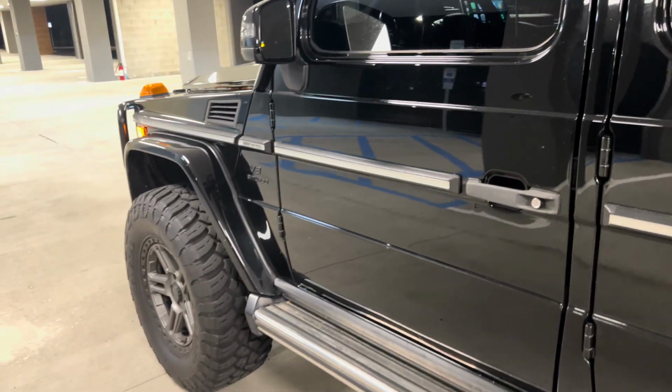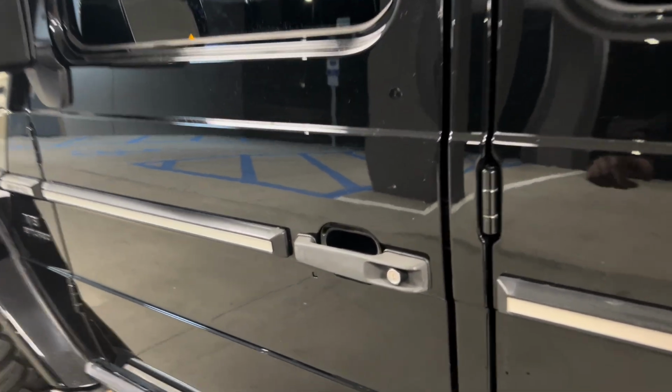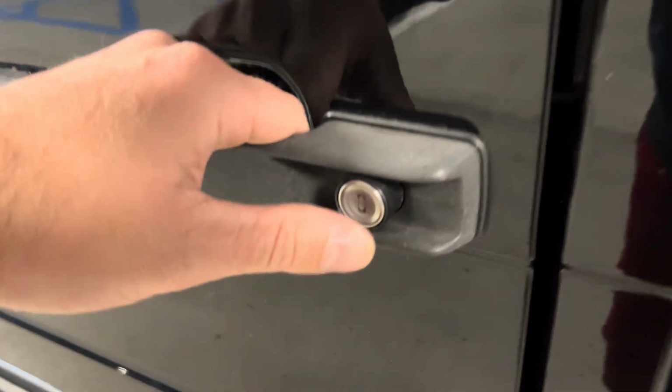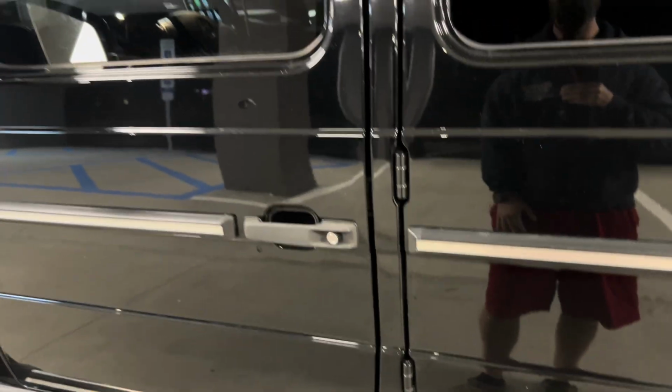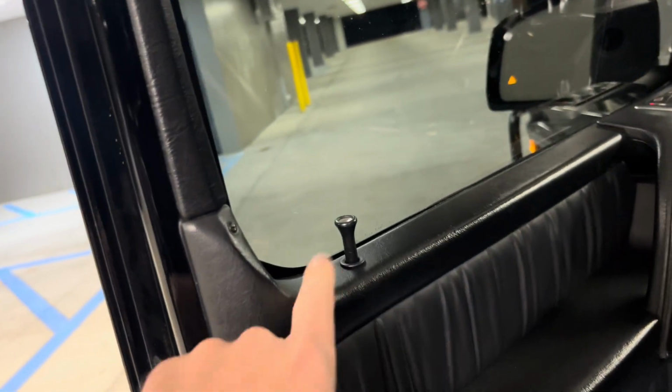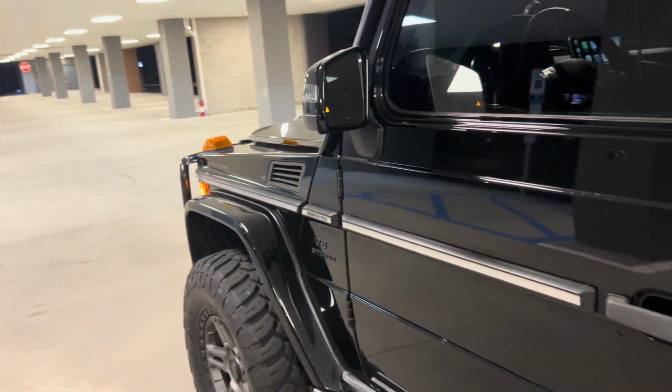But one of the best parts about this entire thing, and one of my favorite things about G-Wagons in general, are the doors. If you guys know what I'm talking about, if you know, you know. It sounds amazing. I can do this all day. Oh, it sounds so good. And closing it, oh, it's like a tank. So good. Also, the automatic door locks, when you start driving, these lock down.